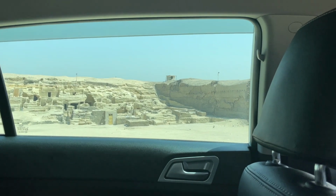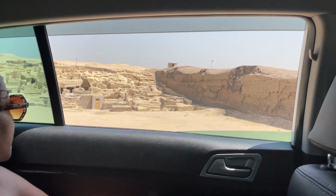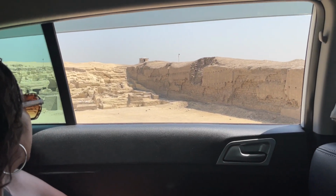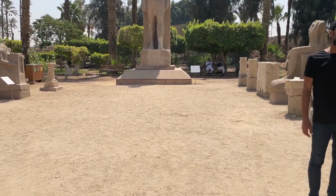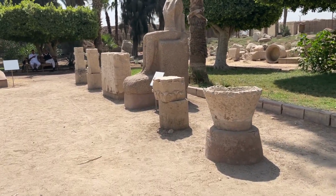What you're seeing here are tombs that they just discovered 3 months ago, which we thought was amazing that they are still finding tombs to this day. Next, we head to the museum, which is in the city of Memphis, which actually used to be the capital of Egypt before 3200 BC.